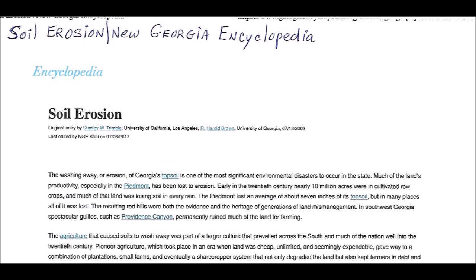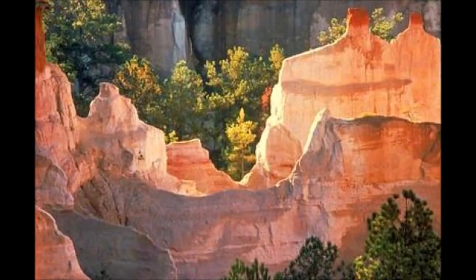If you would like to learn more about disastrous erosion in Georgia, this two-page summary in the New Georgia Encyclopedia is a good place to start. It is available on the internet. And this place is worth a visit. No, it is not Zion National Park in Utah. It is Providence Canyon State Park in Georgia.